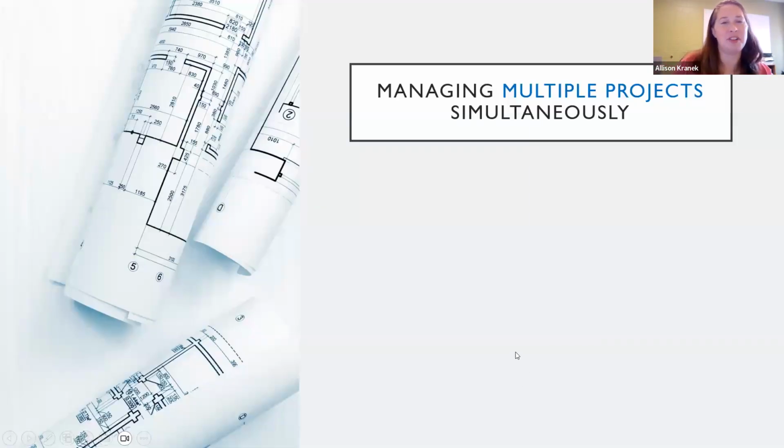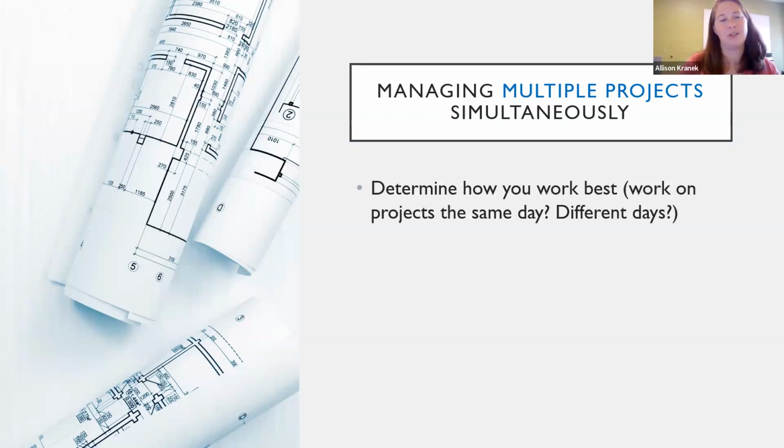Just a couple of final notes here. One of the things that can be really challenging as you manage writing projects in grad school is that you're often working on multiple things at the same time. You might be working on an article while also working on something else for class. You might be writing your dissertation while also trying to write job market materials. So part of what you'll need to figure out as you develop a writing routine that works for you is how you manage multiple projects simultaneously.